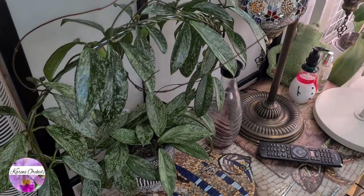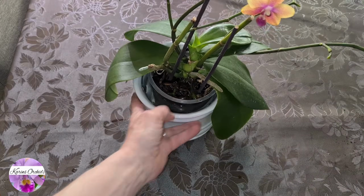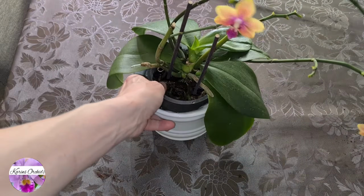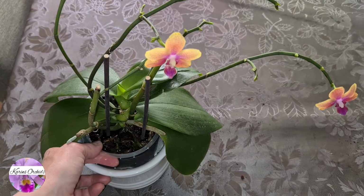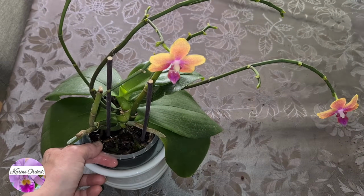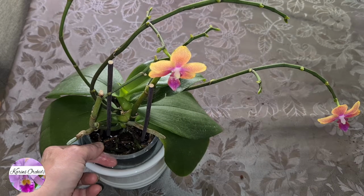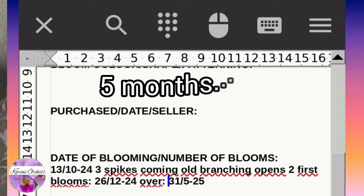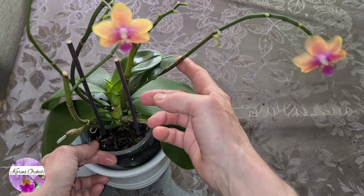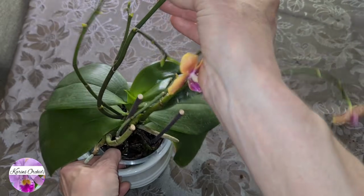I'm also going to tell you why I'm going to repot it, what the purpose of it all is. This one has been a very reliable bloomer. It's been blooming for, I'm not sure for how long really, but I will look it up. I think it is 4 or 5 months, it must be. Extending, putting out new branching and stuff.